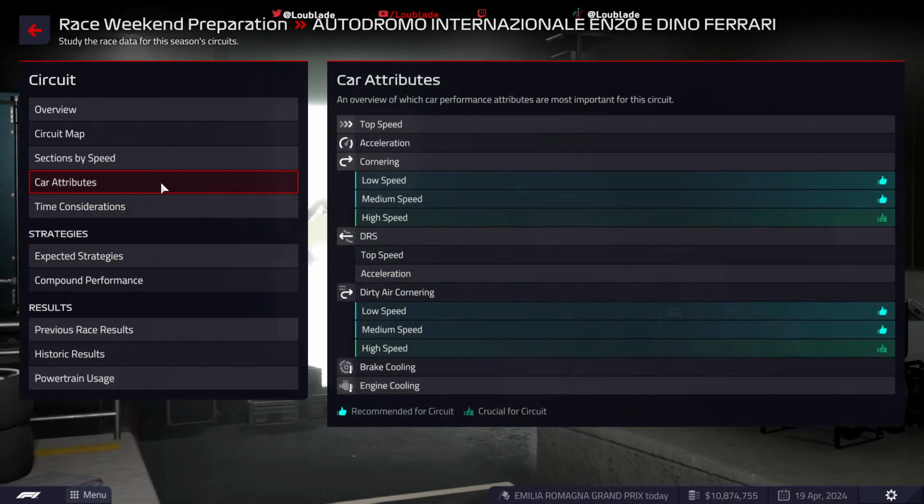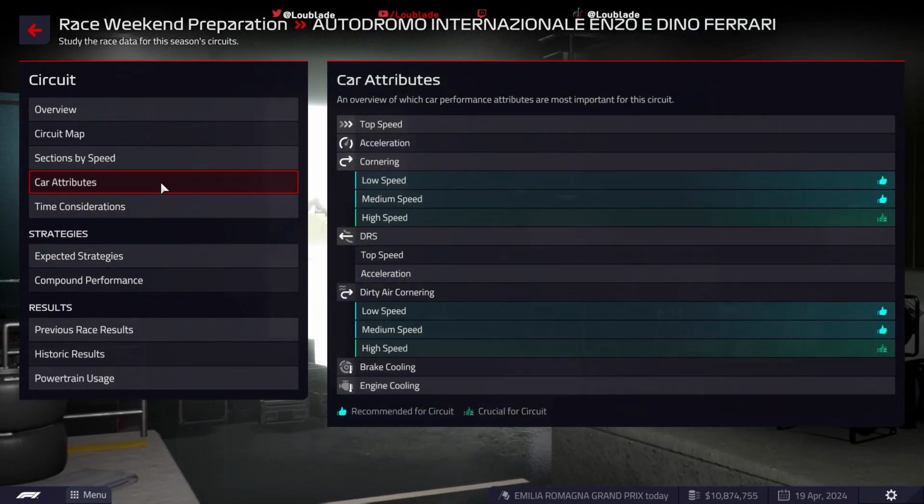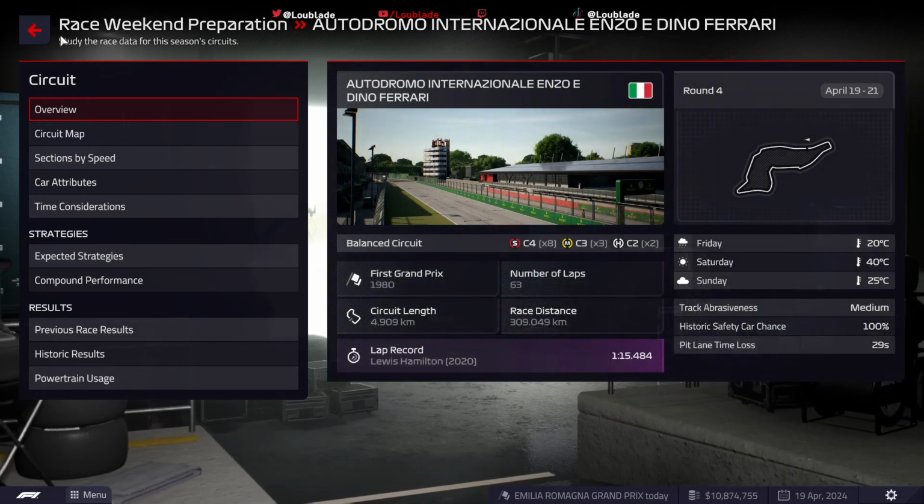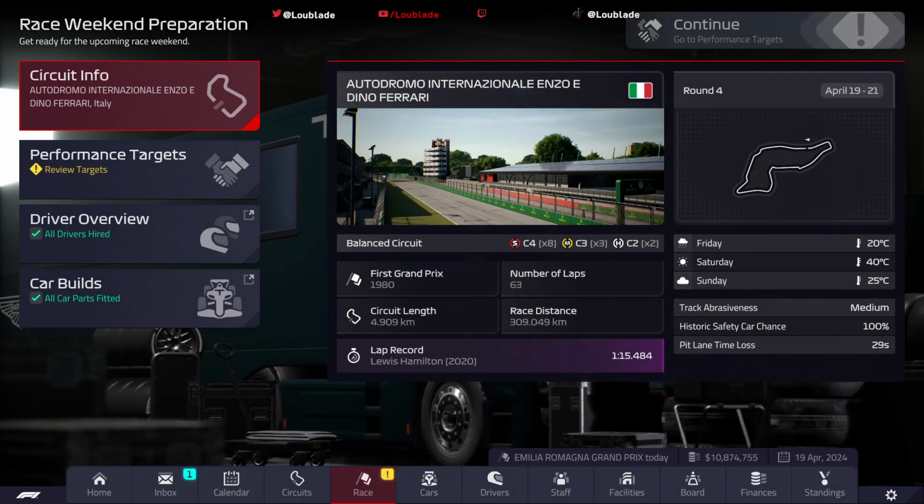Car attributes, low speed and medium speed cornering. We're pretty decent at that. I expect us to be in the fight this weekend. So I'm going to get all the practice sessions done and we'll see you in qualifying.